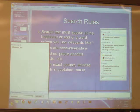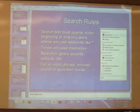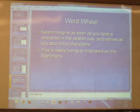It doesn't look through command line commands. You can launch command line commands from here, but only if you put the whole thing in. I'm sure this is intentional, but anyway, it's a little bit weird. They call this a word wheel. You don't have to put in something and click search. As soon as you type letters, it starts searching, but in this very strange manner, where you type a few letters of something. I had a student in the lab saying, it's not working.